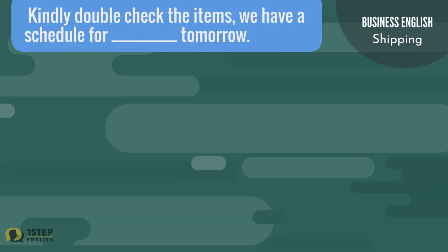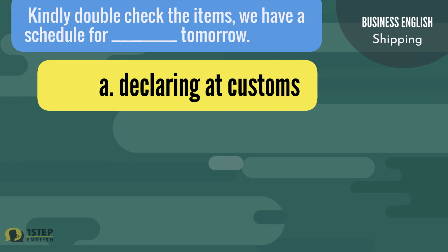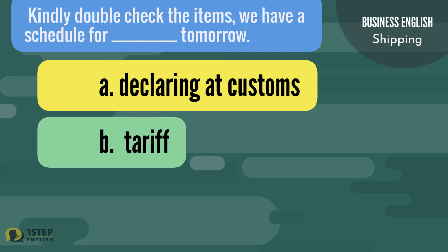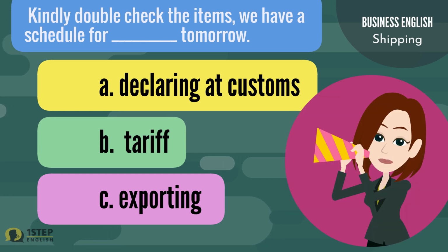Kindly double check the items. We have a schedule for tomorrow. Letter A. Declaring at customs. Letter B. Tariff. Letter C. Exporting. The correct answer is letter C. Exporting. Kindly double check the items. We have a schedule for exporting tomorrow.